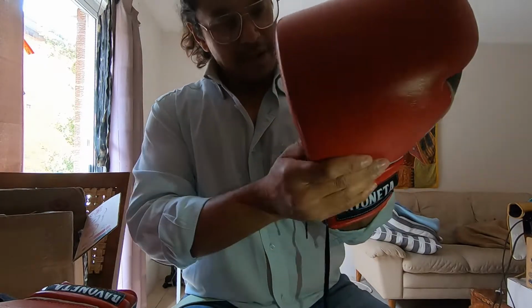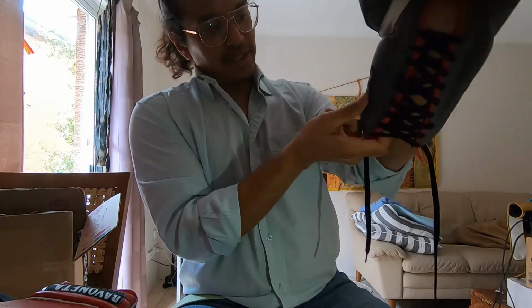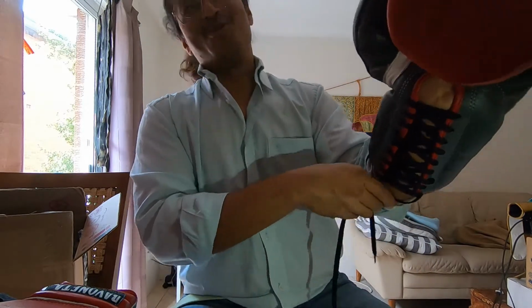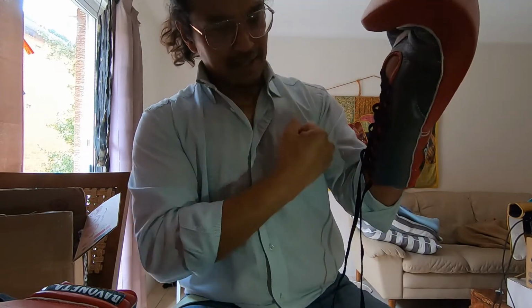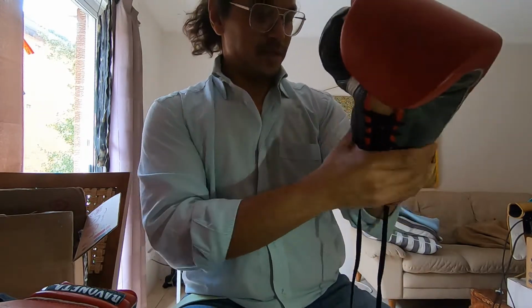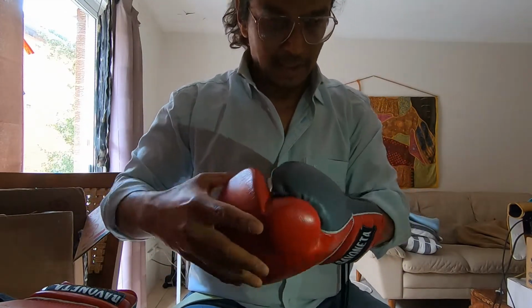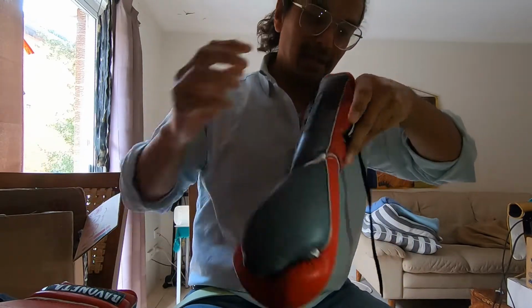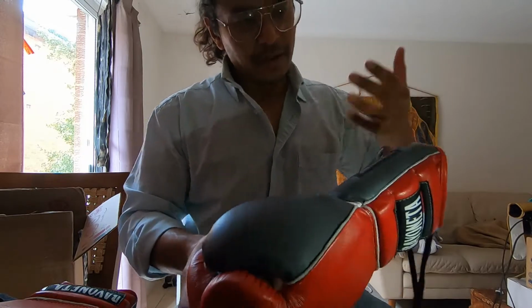I'm gonna get my wraps in. So 14 ounce. So this is pretty thick, bouncy. Can't wait to use these. I reckon once I yank them in, it will be super snug. Let's look at, is it rough inside? Yeah, it's not plush, kind of silky smooth. You can feel all the bumps inside the gloves.